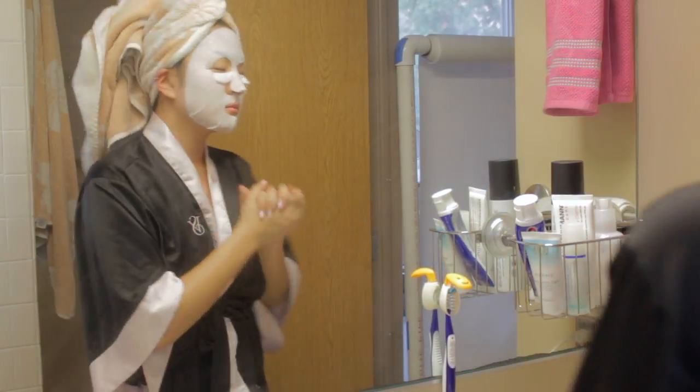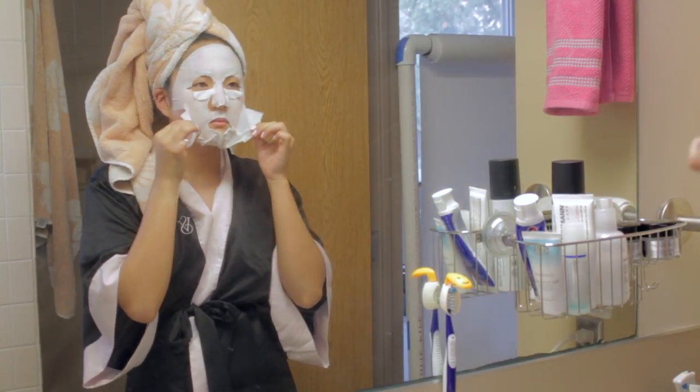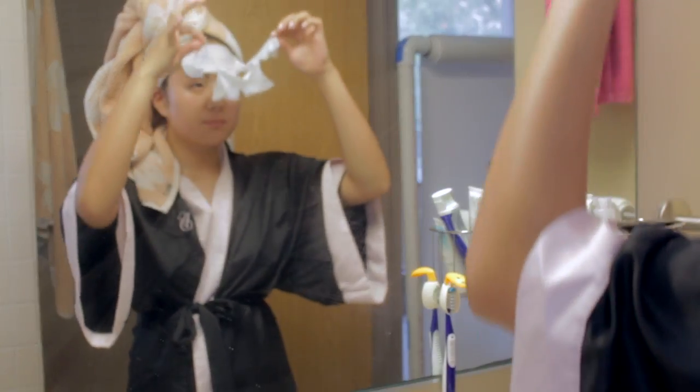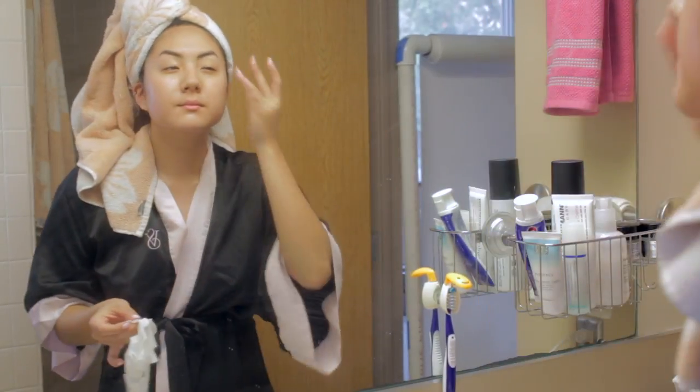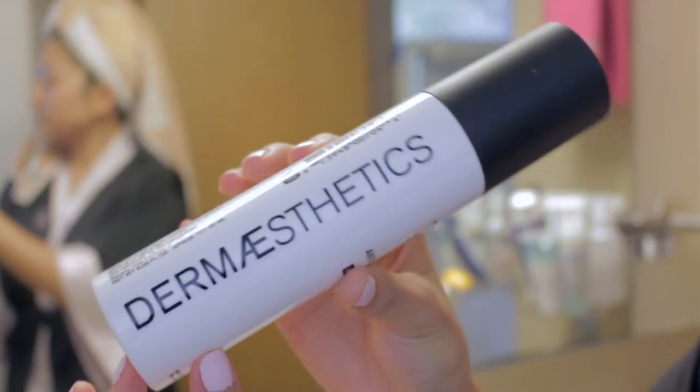And I do the mask for about like 15 to 20 minutes, and then I come back to the bathroom, make sure I rub all of the moisturizer and liquids onto my neck, because your neck can wrinkle and get old and saggy as well, which sounds really gross, but I just kind of rub that in.